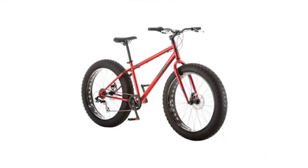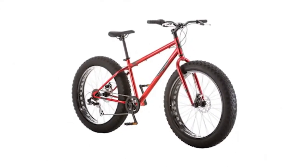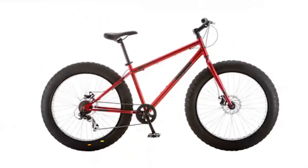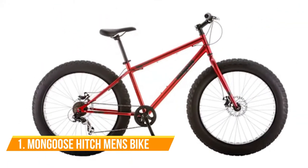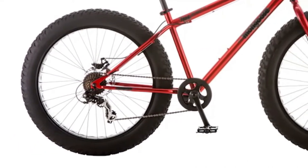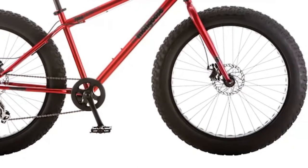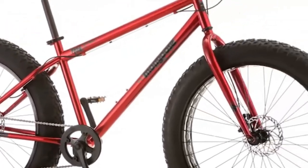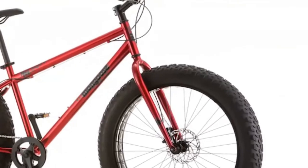A Mongoose bike will bring out your adventurous side with every pedal. Jump on the 26-inch men's Hitch fat tire bike and explore challenging trails with gusto. This all-terrain bike is tons of fun and lets you ride on dirt, street, sand, or snow like never before. It's designed with a steel mountain fat tire style frame for superb durability.